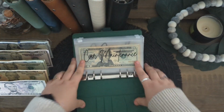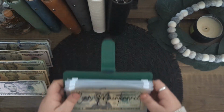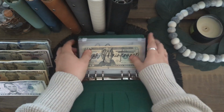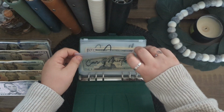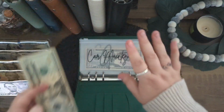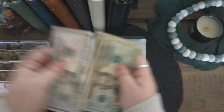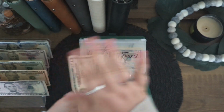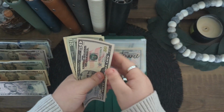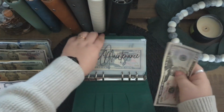Moving on to my business binder. Let's see. Everything is getting caught on everything. Okay. Car maintenance is going to be getting $50. I swear I'm almost done paying back these tires, and then hopefully y'all don't have to hear this again, because hopefully I will have planned a little better in the future and we'll have all this cash stuffed ahead of time. But for now, car maintenance has 50, 70, 85.